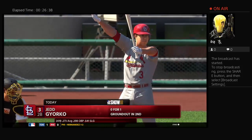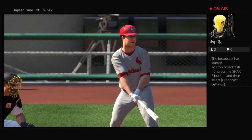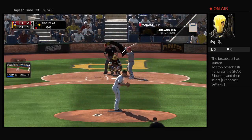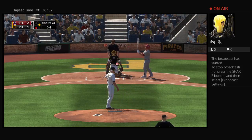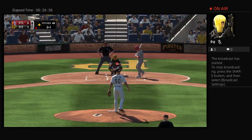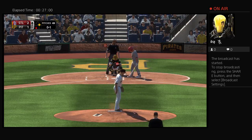Here's Jed Jerko now. First offering on its way. And that pitch catches the inside corner. Not too often you see a changeup come across at 88 miles an hour on the gun. Still effective when you're throwing a fastball in the high 90s, though.